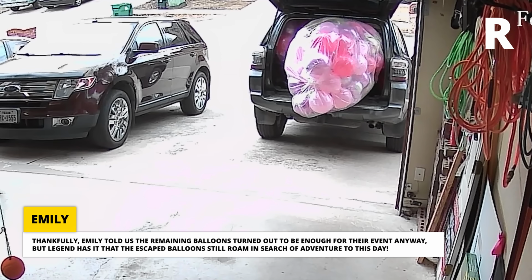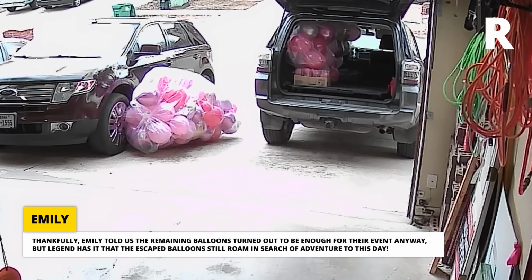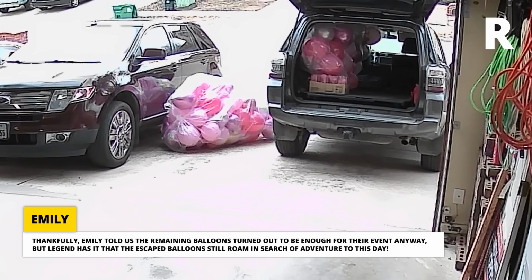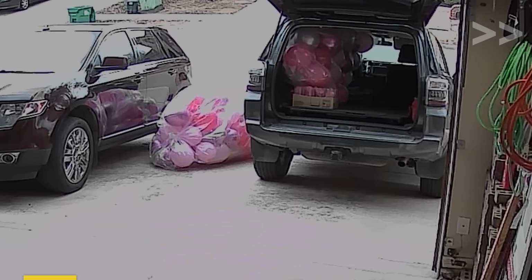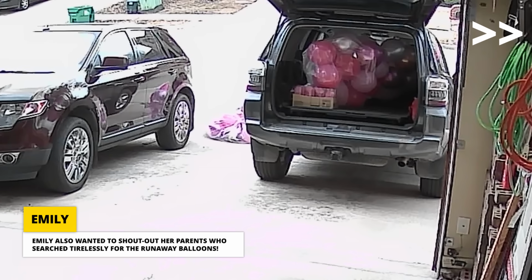Thankfully, Emily told us the remaining balloons turned out to be enough for their event anyway. But legend has it that the escaped balloons still roam in search of adventure to this day. Emily also wanted to shout out her parents who searched tirelessly for the runaway balloons.